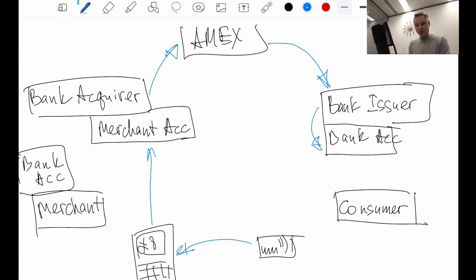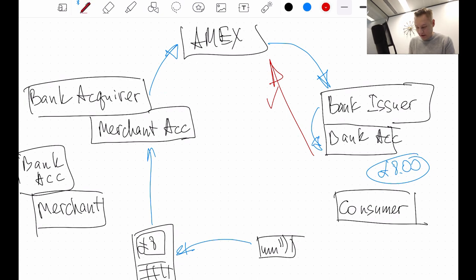And as soon as the bank issuer checks, yes, I do have £8 to purchase this thing, they reply back to the payment scheme, yes, the consumer has money, and at this time, these £8 are frozen on the consumer's bank account until the next banking day. Then American Express goes to the bank acquirer and says, yes, we've frozen this amount of money on the consumer's bank account. And then their infrastructure replies to the machine that yes, the consumer has money to pay, and only then on the screen do you see the appearance of payment accepted.